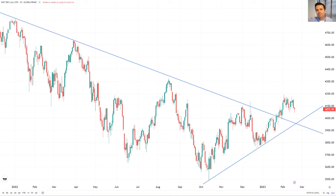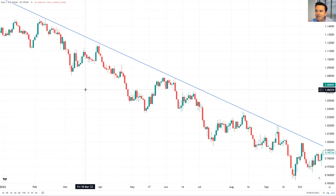But there's a really simple way of using trend lines to identify trends, try and trade with the trend, and also spot when perhaps there's a big shift happening when it comes to market sentiment. I could probably do a few hours of videos on trends, but just to perhaps wrap things up, let's take a look at a different market.